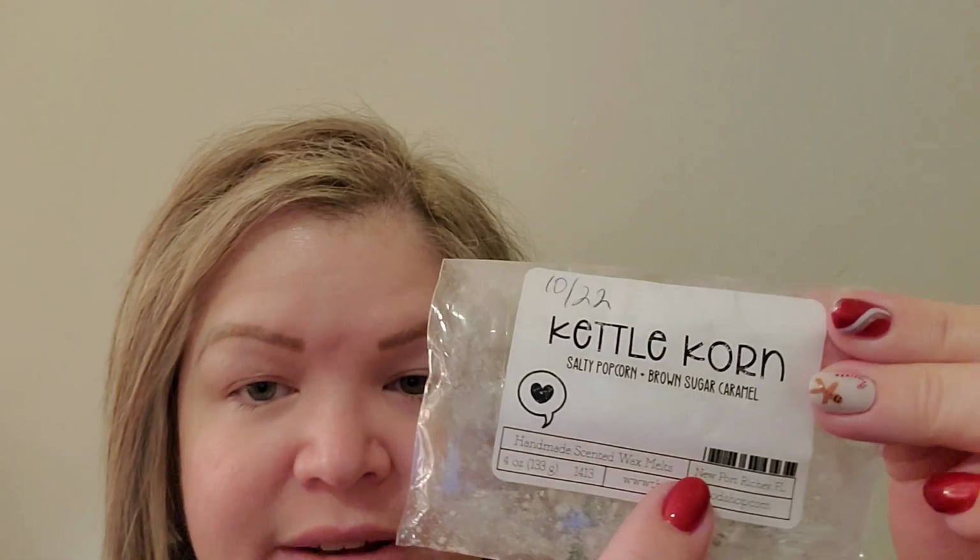This is That Smell Good Shop. That Smell Good Shop, I think the owner, I think her name is Wendy, and she is from Newport Richey, Florida. I had to cheat. It's on the bag right here. I knew she was in Florida. I just didn't remember what city she was in. I think her name is Wendy, though. I do apologize for that.